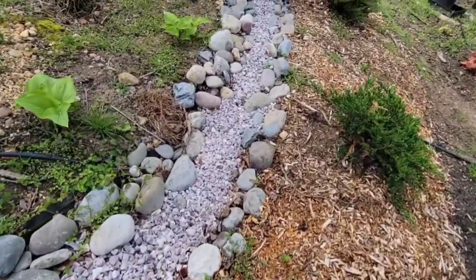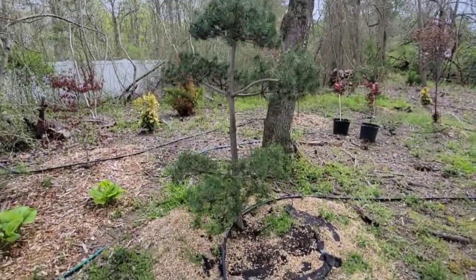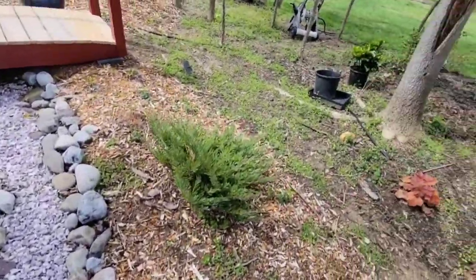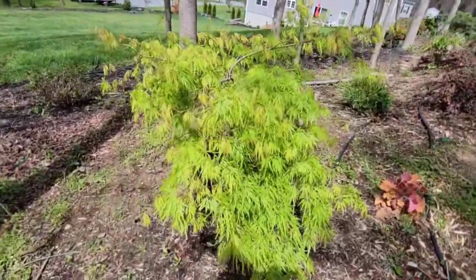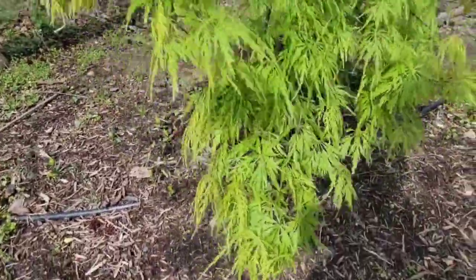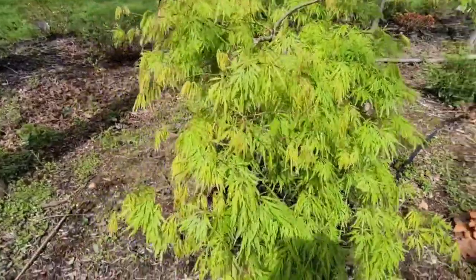So I need a little bit more rock here for the river. Of course, we're still working on that. Pan over here to the Viridis weeping green Japanese maple.